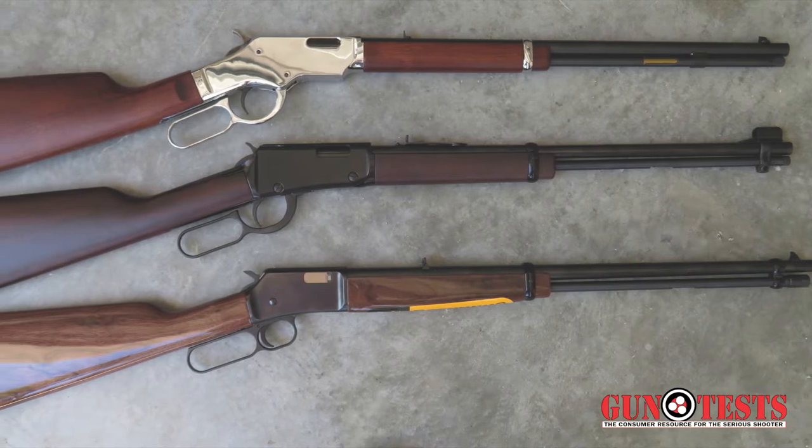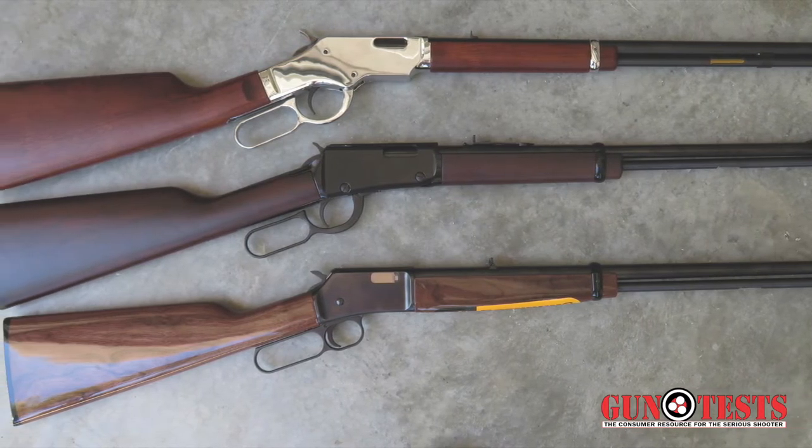We liked one of these three rifles the best, but another one was a best buy, a great mix of affordability and performance.